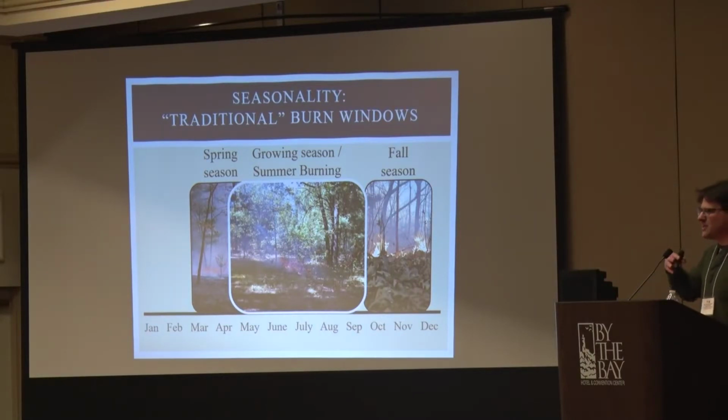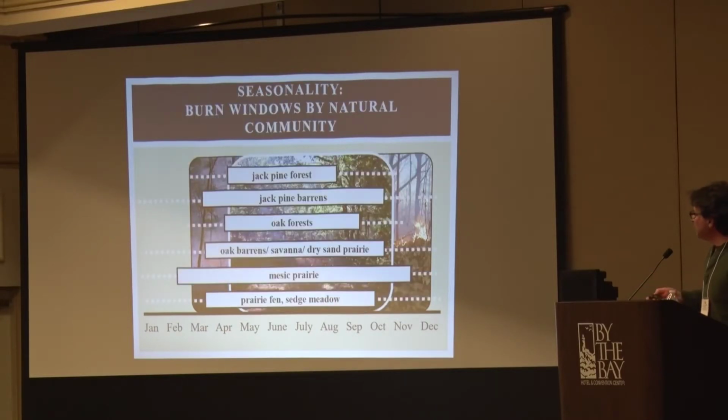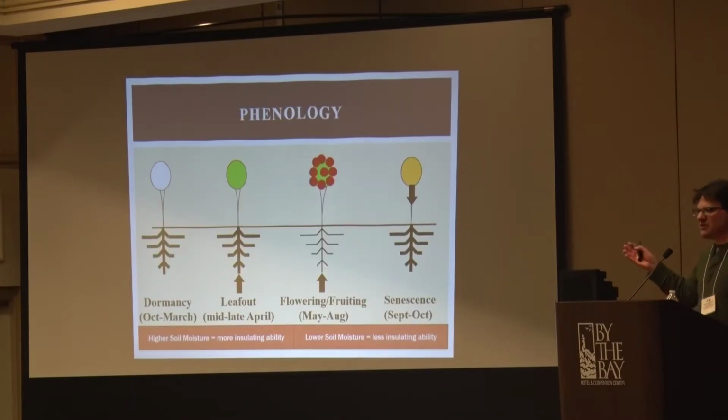So again, this is where I was, in the last talk, on impediments to growing season burns. I hate to say silver bullet because it wasn't necessarily, but the more successful use of fire I've had with impacting invasives was always in the growing season, always. When we did dormant season burning, it was more the recognition of what other treatments we were going to have to follow up with, or whether we were setting it up to treat those invasives later on. My experience covers jack pine forest, barrens, oak forest, oak barrens, savanna, sand prairie, however you want to term those. Mesic prairie, prairie fen, sedge meadow, so we get into wetlands also, a good combination of uplands and wetlands. I point this out again, thinking about phenology.